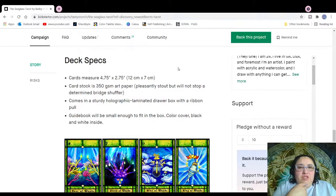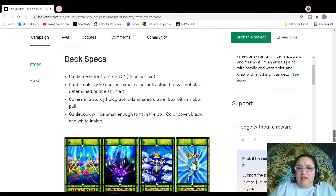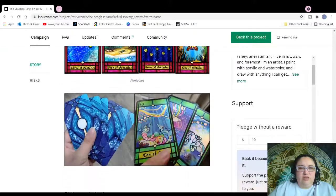Comes in a sturdy holograph laminated drawer box with a ribbon pull. Guidebook will be small enough to fit in the box. Color cover, black and white inside. These are really pretty.